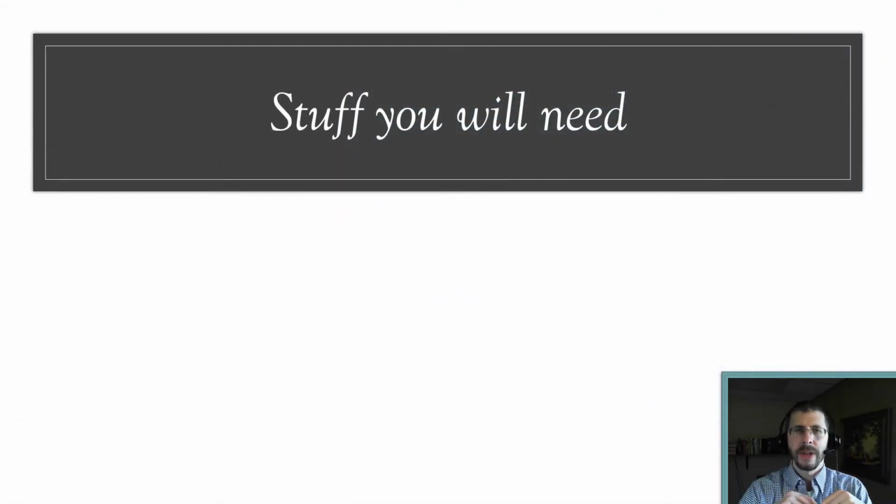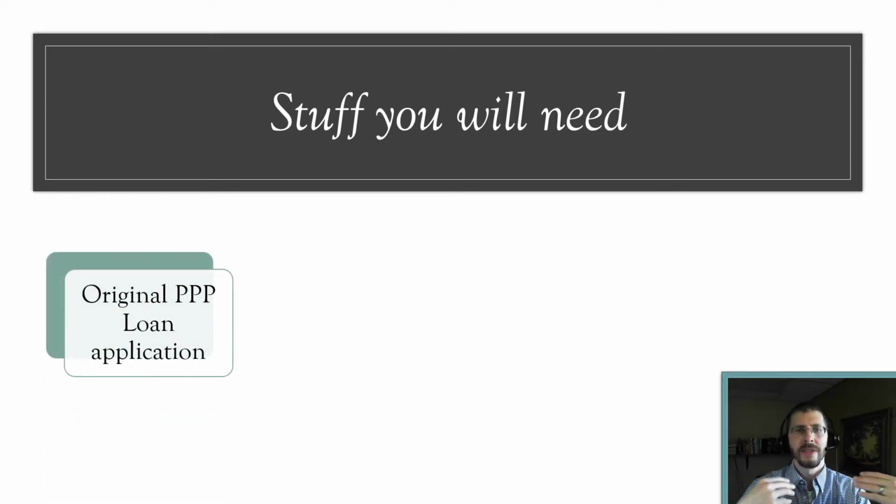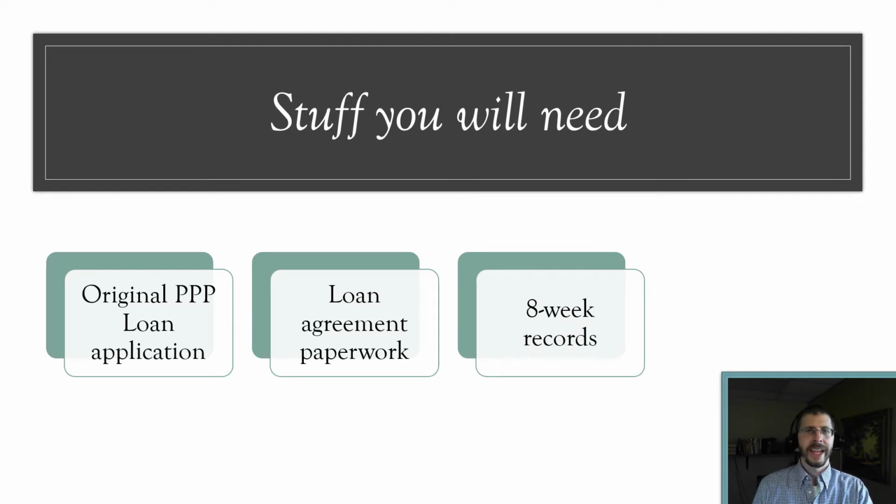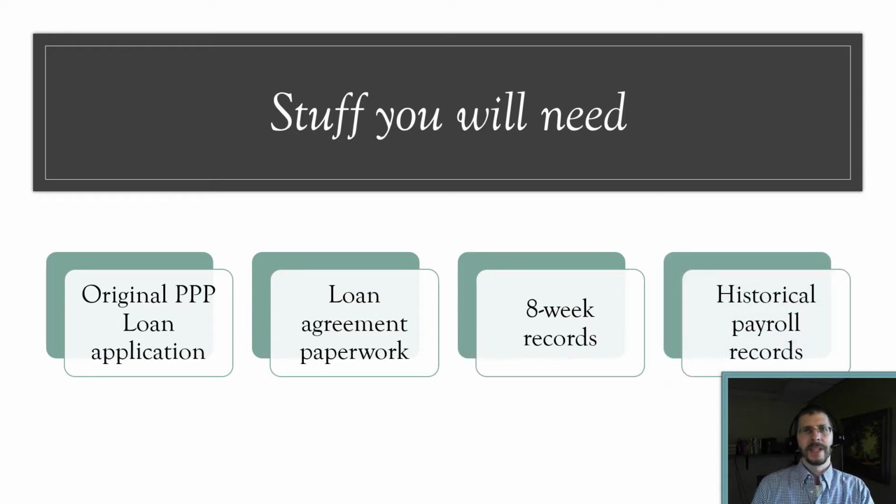Stuff you will need. You're going to need pretty much the same stuff you needed when you first applied for it, plus all your information over the last 8 weeks. So you're going to need your original PPP loan application and supporting materials. That's just going to help. You're going to need your loan agreement paperwork. That's going to have your lender number on it and your loan number on it. You're going to need your 8-week records. So all the expenses that you incurred over that 8-week period of the loan, that's what you also need. And then you're going to probably need some historical stuff to get an idea of if you meet the certain requirements on FTE as well as wages.